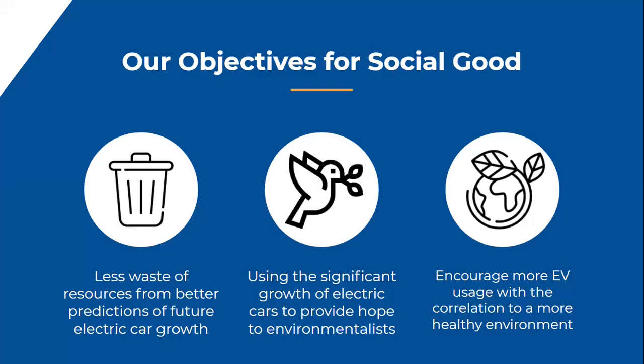So our objectives for social good. We hope to have less waste from resources from better projections of future electric car growth. So for example, we want less materials to be wasted on gas cars and other products that will not be used as much in the future, so we could save energy and resources.